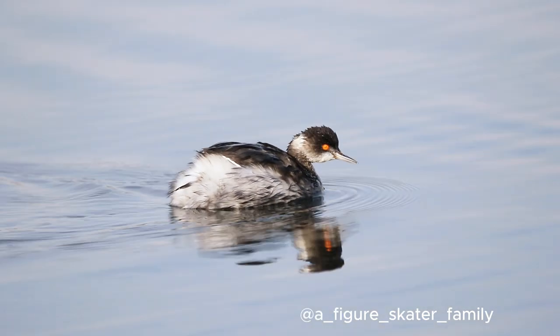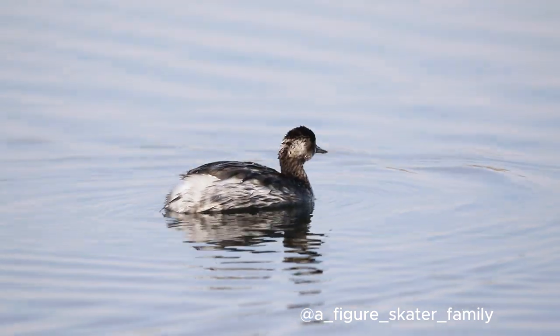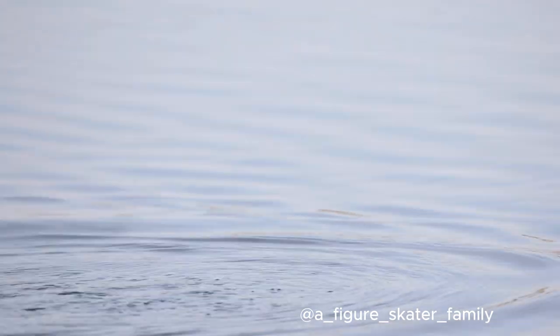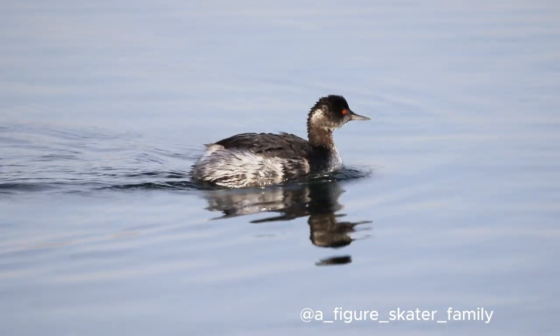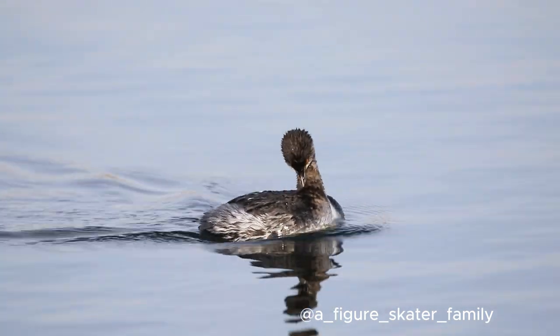Notice how puffy and fluffy it is as it floats on water. This is one of the key features we use to identify an eared grebe the moment we see it from a distance. Whether it puffs itself up to keep warm, or to be able to float on water, or both, is unknown to us.